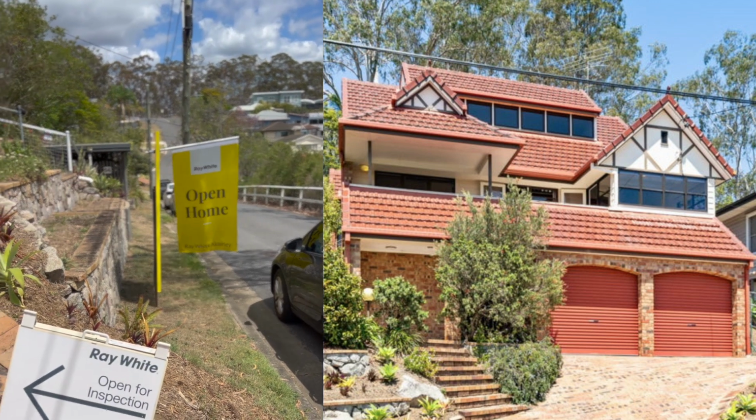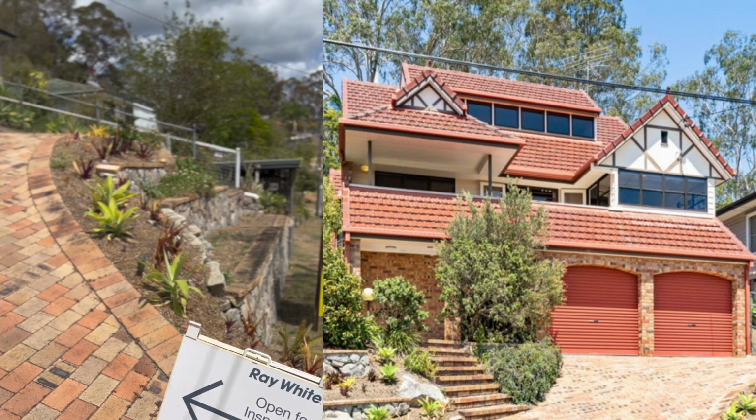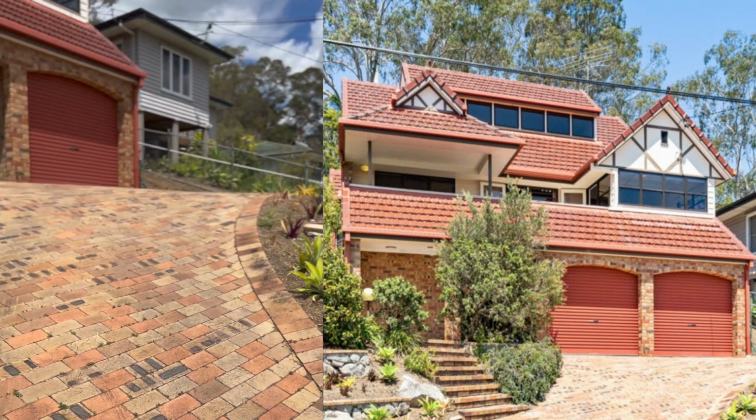So let's dive straight into this property on the north side of Brisbane. Amazing. So this home is a little bit different. You can see here it's elevated, it's got quite a unique frontage, and it's got a lot of owner-occupier appeal. So before we dive into the home and take a look through the floor plan, what were my clients looking to achieve with this style of property?